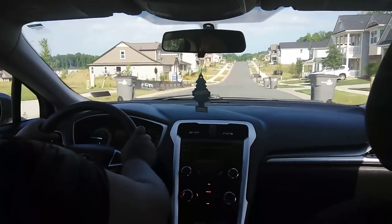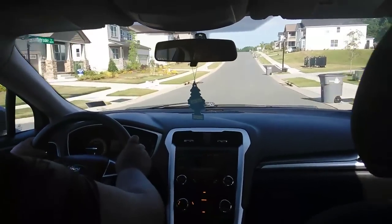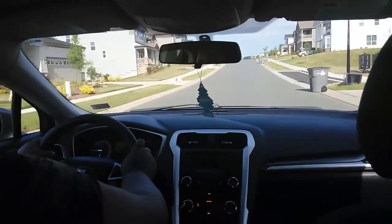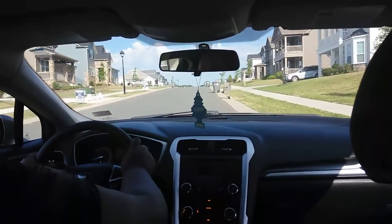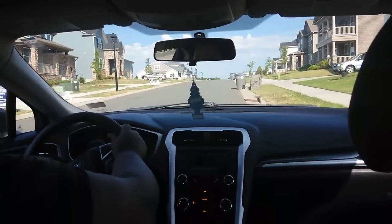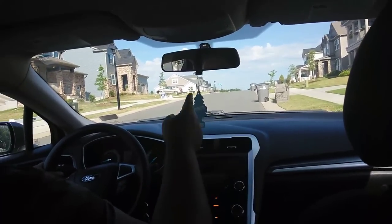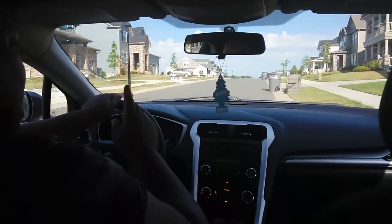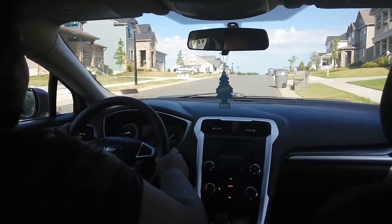So up here, we're going to practice a 3-point turn. First thing I want to do is put my signal on and get over. All right. And as I got over, I checked my side mirror, my rear view mirror, and I checked my back mirror as well to make sure that I was clear to get over.